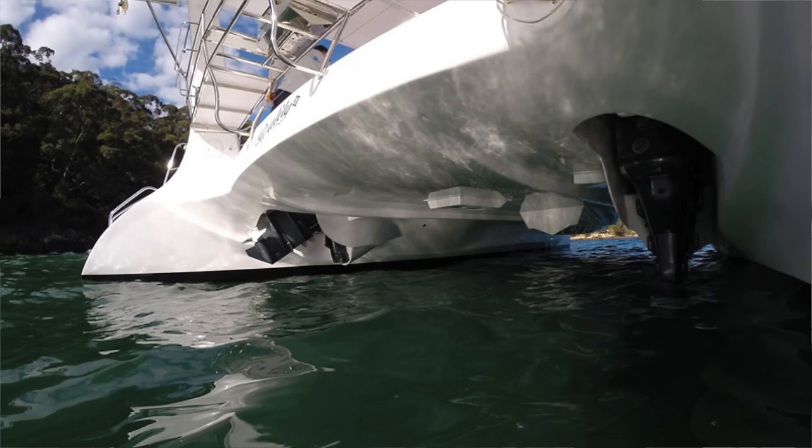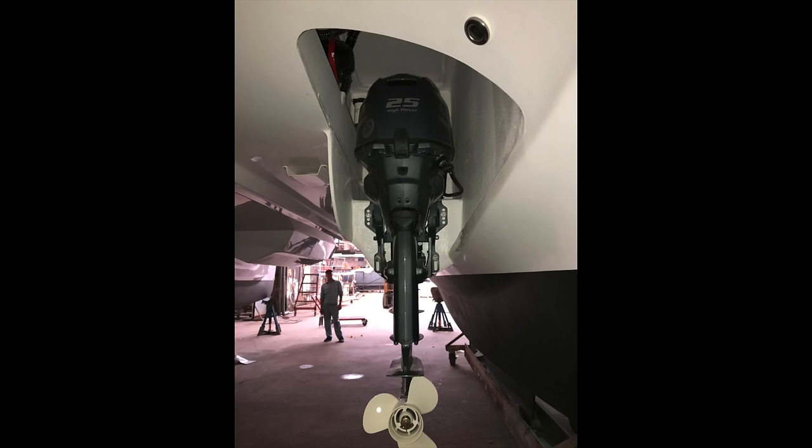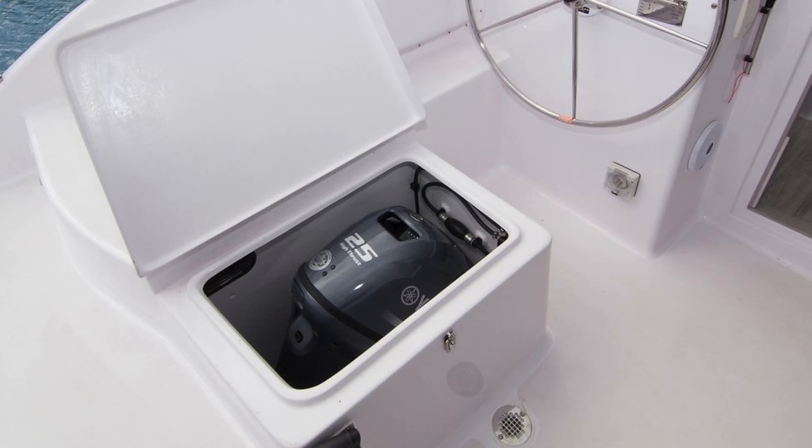The Seawind 1160 Lite comes standard with twin Hondas, 20 horsepower, with a 20-inch shaft and a 5-inch extension, mounted on a bracket under the bridge deck. The first upgrade is to a 25 horsepower Yamaha high thrust outboard. It still has a 20-inch shaft with a 5-inch extension, and it's mounted to the same sort of cowling bracket on the bridge deck of the catamaran. There's an opening through the bridge deck, and if you're in the cockpit, there's a cover that you open, and that's where the engine is mounted.